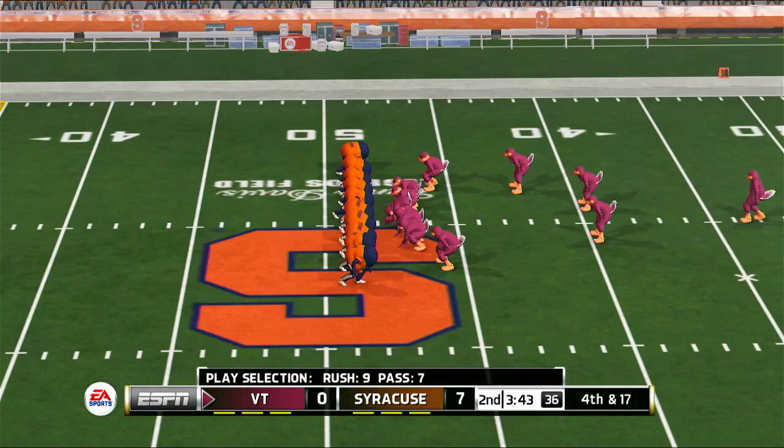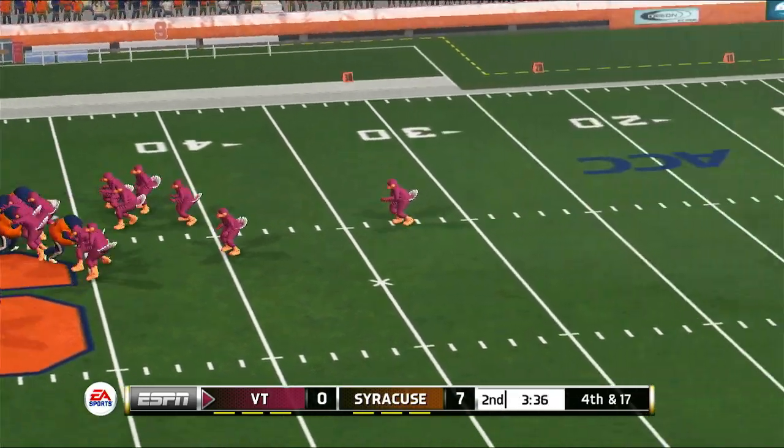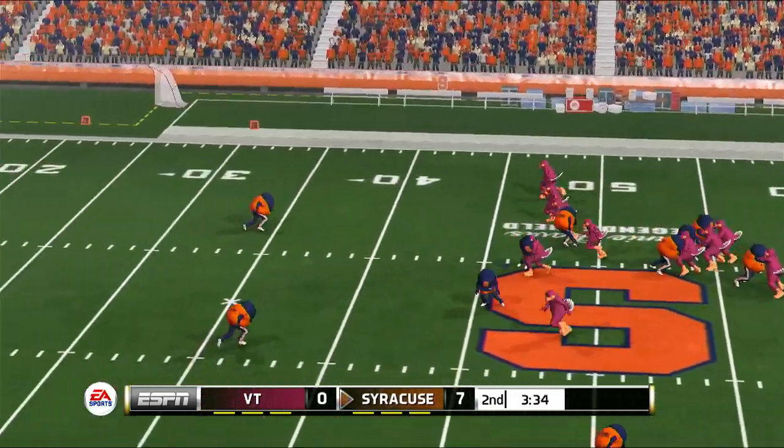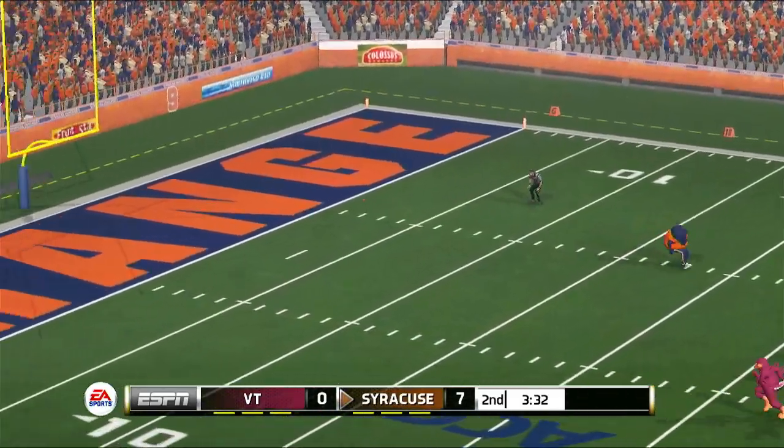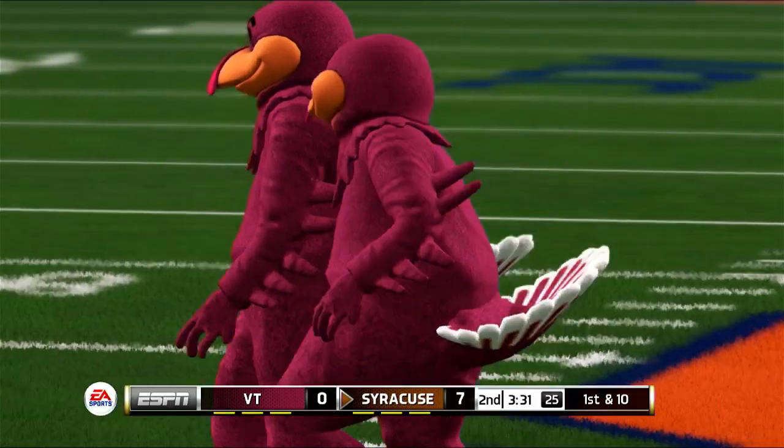Fourth and long here after the sack. They've got 10 guys up. They're coming after the kick. Booming kick. This punt bounces into the end zone, and this will be a touchback.